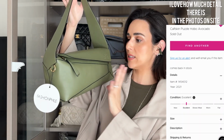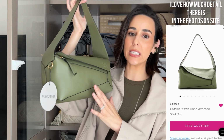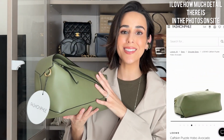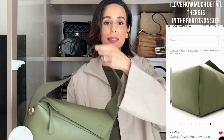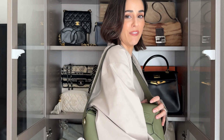So the hobo style, I don't know if it's actually still being made. It was introduced in 2021 and they made it for a few years, but it wasn't something overly saturated in the market. And I think that's what really drew me to this style. First of all, I love the puzzle bags in general. And the hobo style shoulder bag, of course, is still super on trend, but also a very timeless style. It's comfortable, it fits everything.